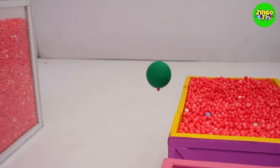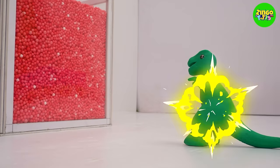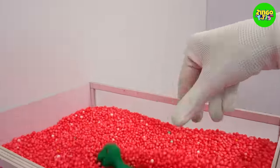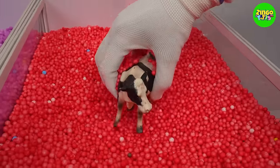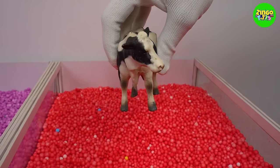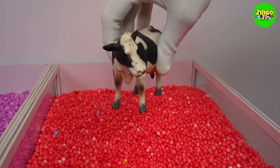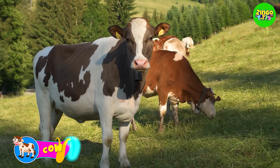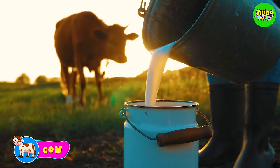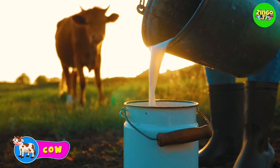The green ball is next. It turns into a green clay dino. Awesome! Hey, the dino jumps into the red balls. Yay! Look, he's turned into a cow. Cows are domestic animals. They help humans a lot. Cows give us milk, which is used to make butter, cheese, curd, and more.